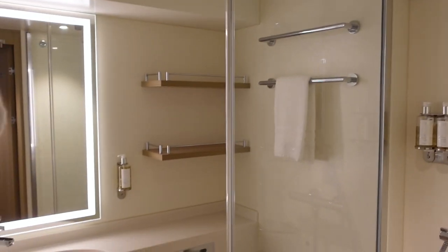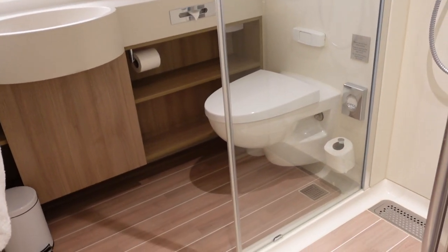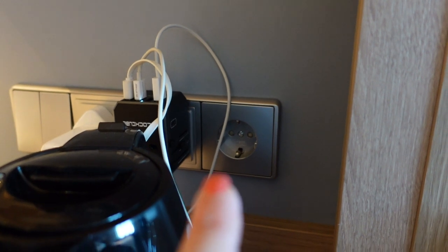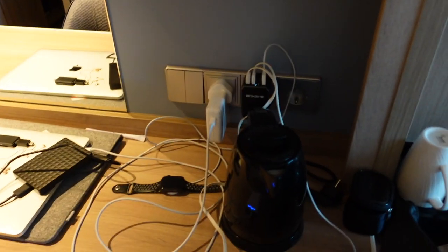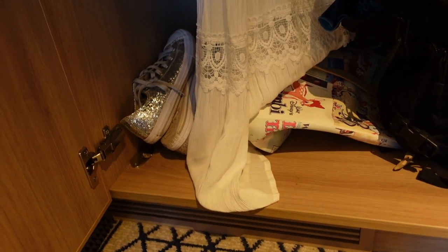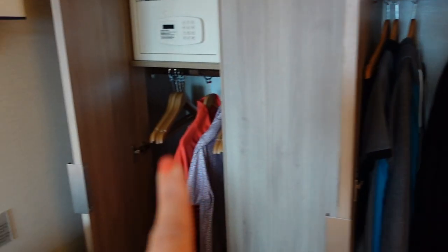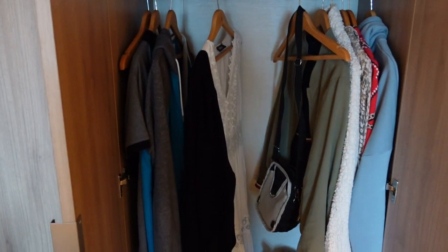And in the bathroom, there is no charger for your razor, gentlemen. Or if you have an electric toothbrush like we do, there isn't a charger in there for those as well. So you would have to charge them outside. And about the full length dresses, they potentially wouldn't fit in these wardrobes because they are quite low. So just an observation for you ladies as well.